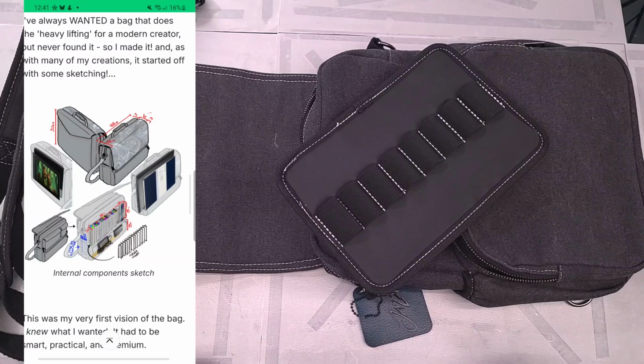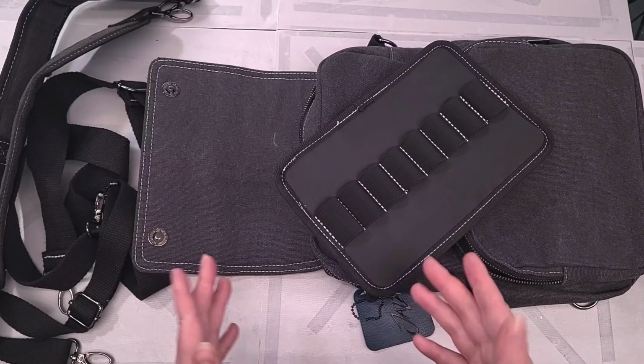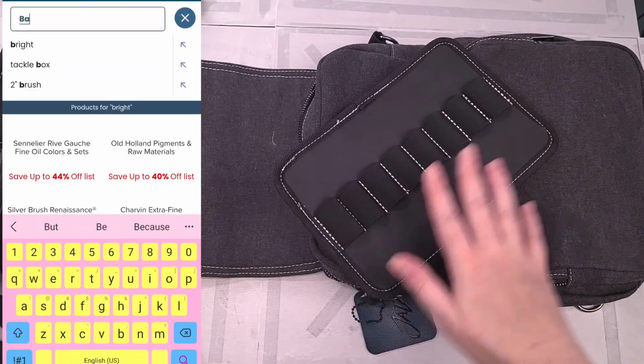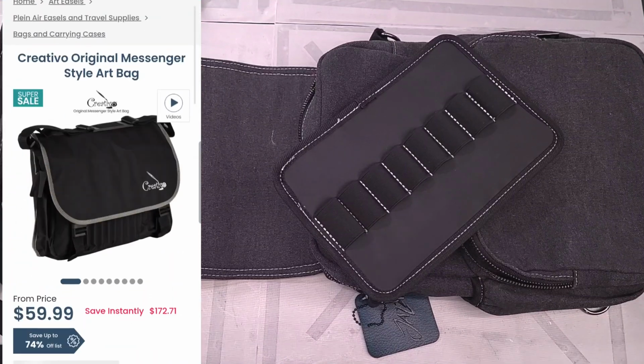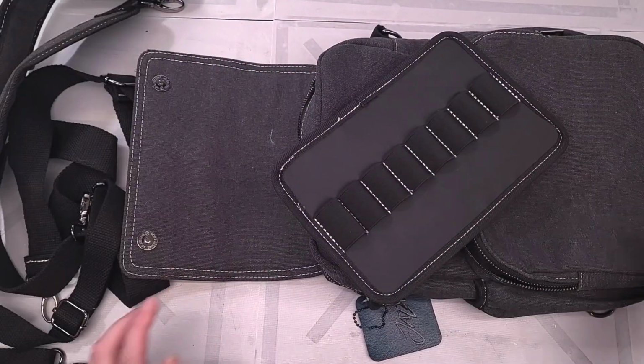When I had a 17-inch laptop, I had a heck of a time finding a carrying bag for it, and I ended up buying something through Jerry's Artorama that I used to death, because even Jerry's has been offering these kind of carrying bags for a really, really long time, and even those Jerry's bags, which are much cheaper than this, have more pockets than this.